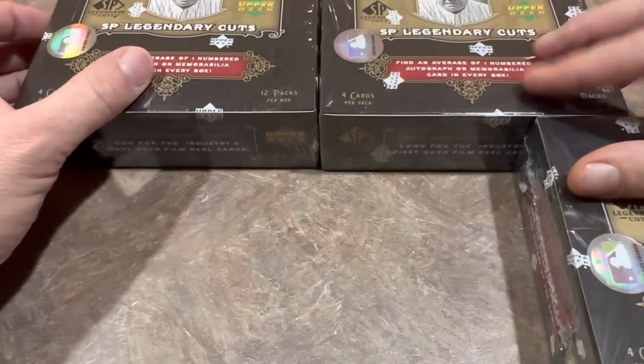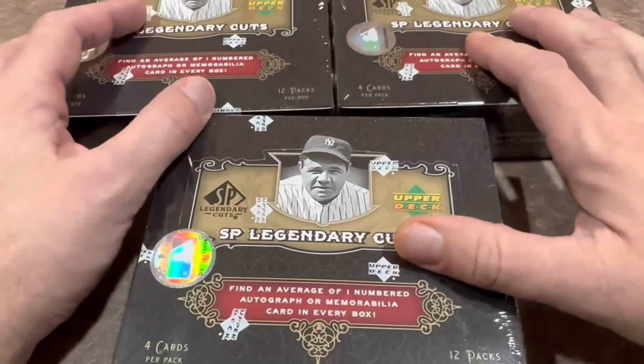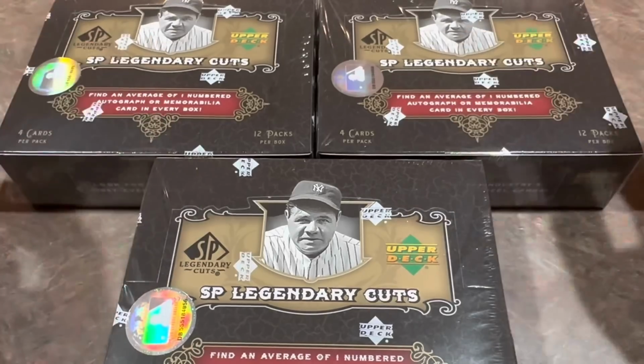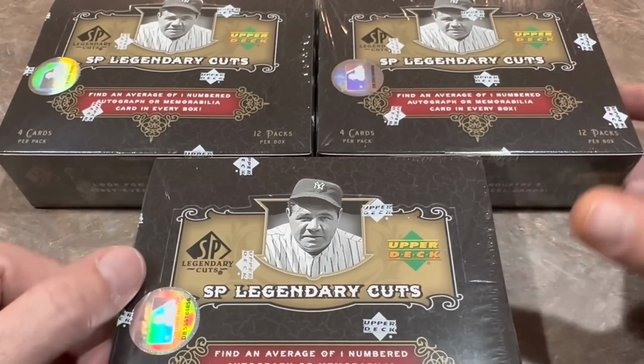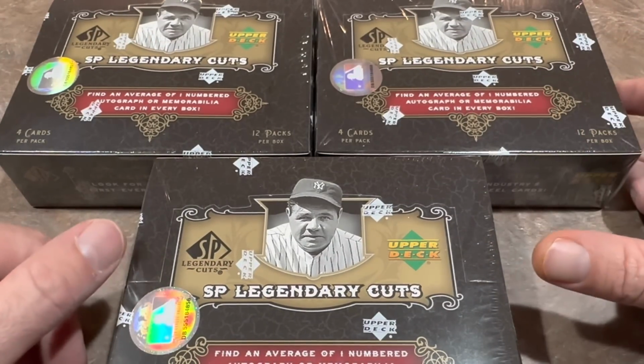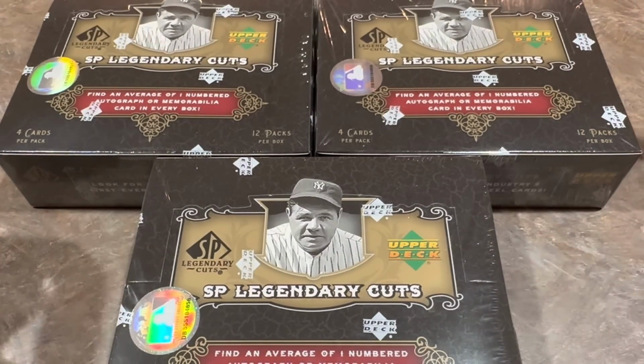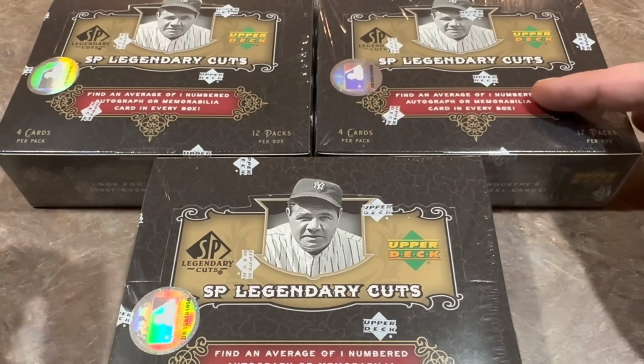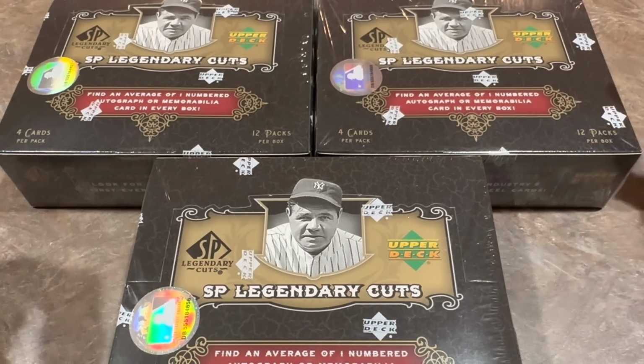There is a Babe Ruth potential autograph in one of these boxes. You can see he is featured on the front. There's a whole bunch of other potential Hall of Fame cut autos as well. So in each and every box, we will find 12 packs, and there's going to be, on average, one numbered autograph or memorabilia card, that's a relic, in every single box.